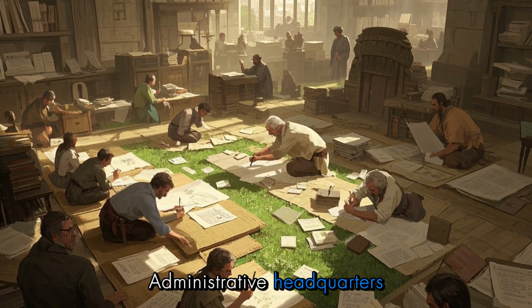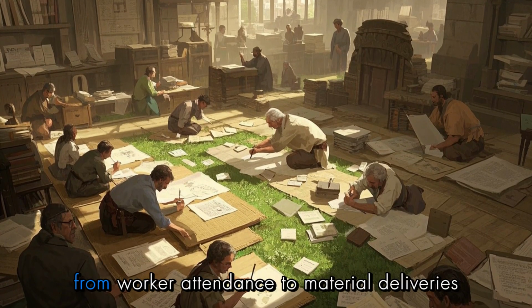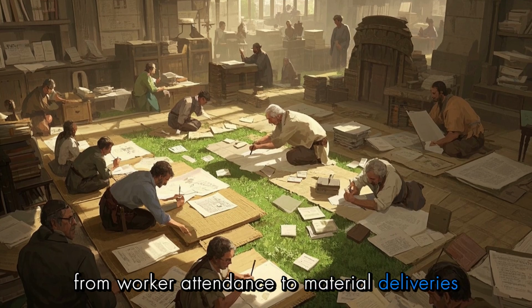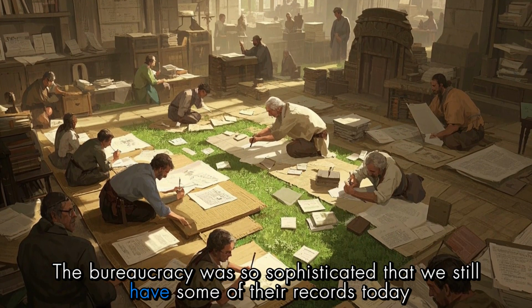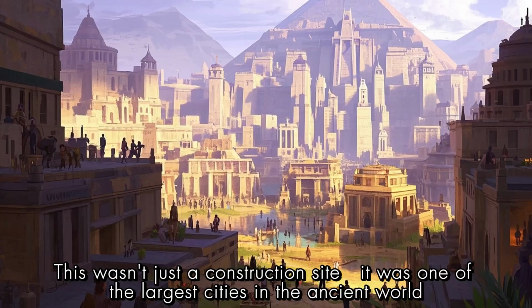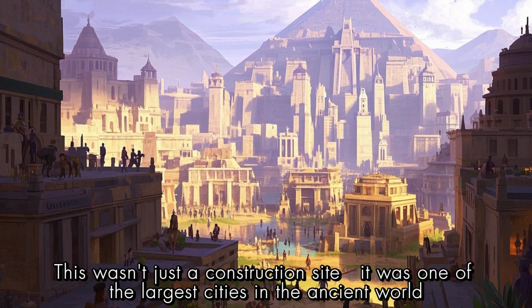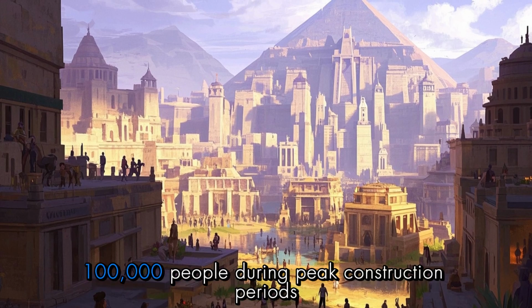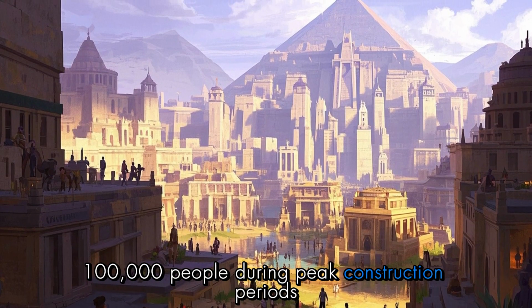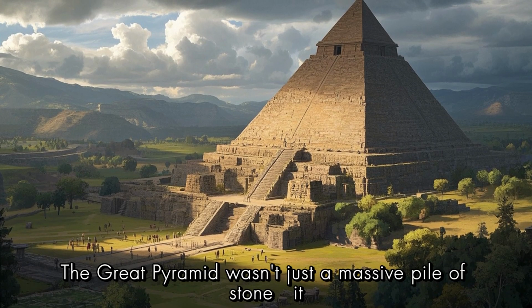Administrative headquarters, where scribes tracked every aspect of construction, from worker attendance to material deliveries. The bureaucracy was so sophisticated that we still have some of their records today. This wasn't just a construction site, it was one of the largest cities in the ancient world, with a population that may have reached 100,000 people during peak construction periods. The Great Pyramid wasn't just a massive pile of stone.